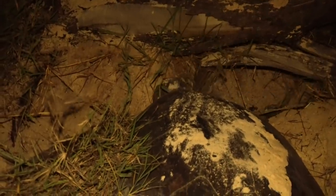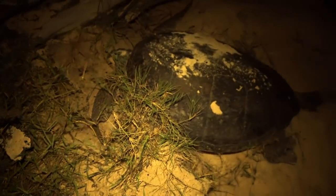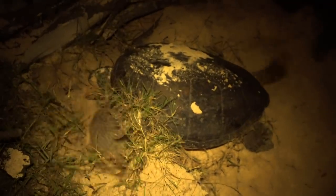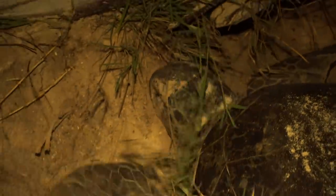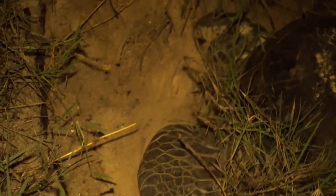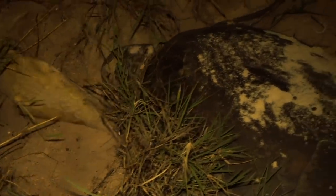You can see she's really working hard to cover up this nest now, digging into the bank and all those trees. She'll slowly twist and turn. Eventually she'll cover up completely and she'll head out towards the ocean. Flippers are pretty tough by the looks of it. Whoop, covered us in sand. Whoop! Trying to bury me alive here. The turtle's just covering up her nest and she's gonna head back into the water soon.